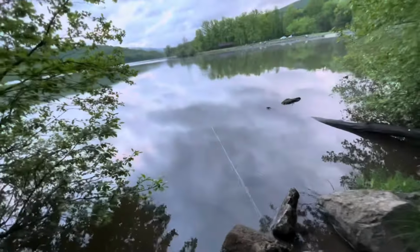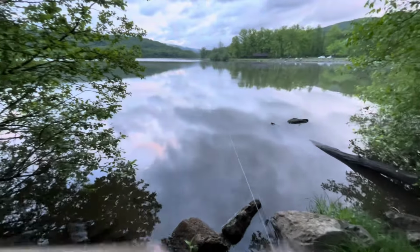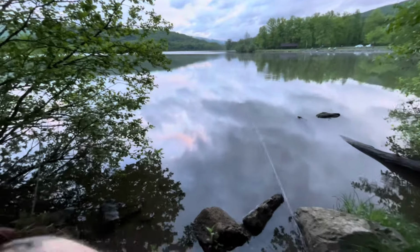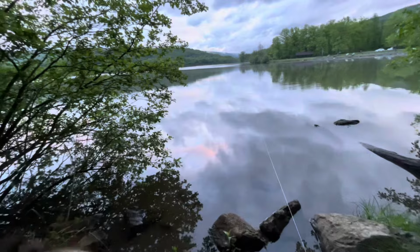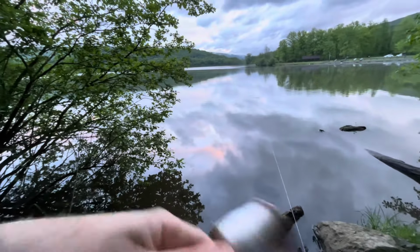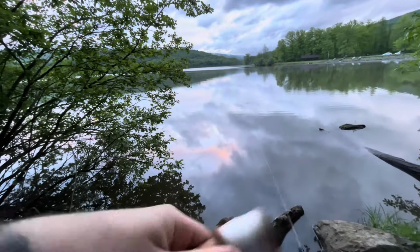There's one, guys. Feels a little bit better. This one's fighting like crazy. There's a lot of fish out there. I've been getting a lot of bites. Haven't necessarily gotten hook sets on all of them, but they are out there. They're piled up.